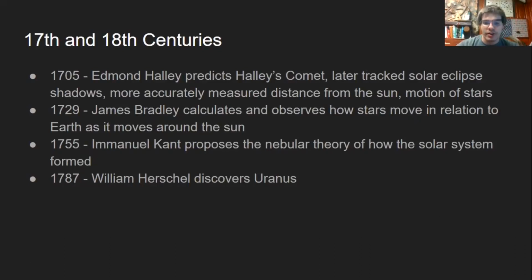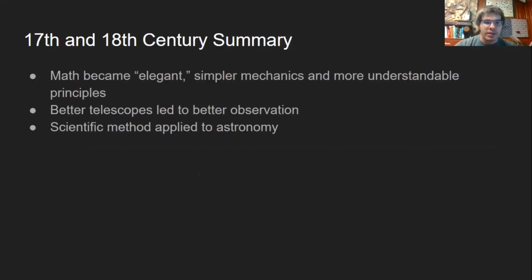This was the first time that a planetary body was discovered that isn't visible to the naked eye. So you can't see Uranus in the night sky. You have to use a telescope to be able to see it. And it was found in 1787.